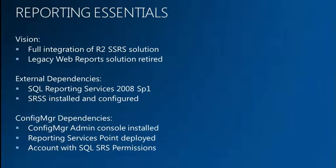Reporting. We've integrated SQL Server Reporting Services and retired the legacy report solution, the existing reporting solution. We do require SQL Reporting Services 2008 SP1, but I'll show you in a moment. It's really pretty powerful what we've done to increase the flexibility of reporting.